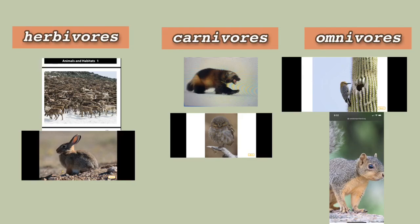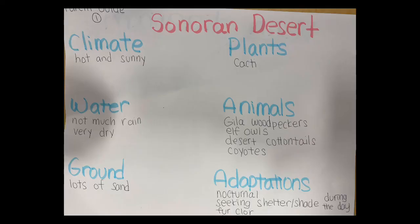It's an omnivore. Take a look at our Sonoran Desert habitat poster. Talk about the climate, water, ground, plants, animals, and any adaptations that happen in the Sonoran Desert. Pause and respond.